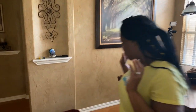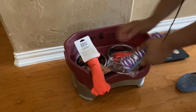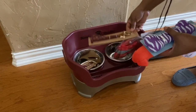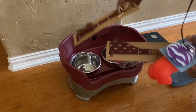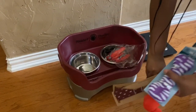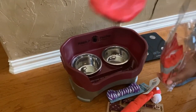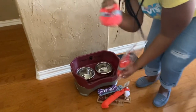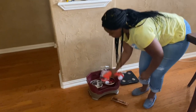So we have this feeder. Got him some toys so far. We got him a cute little collar. Oh, and my favorite. Doggy shoes! Yay! So these are just some of the small items that we purchased so far. And also, what we decided to do was also get him a play pen.